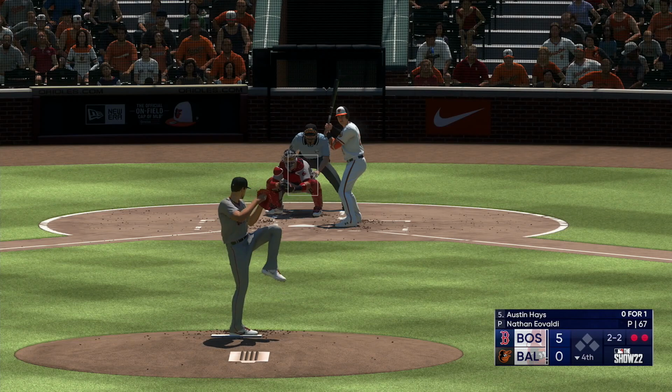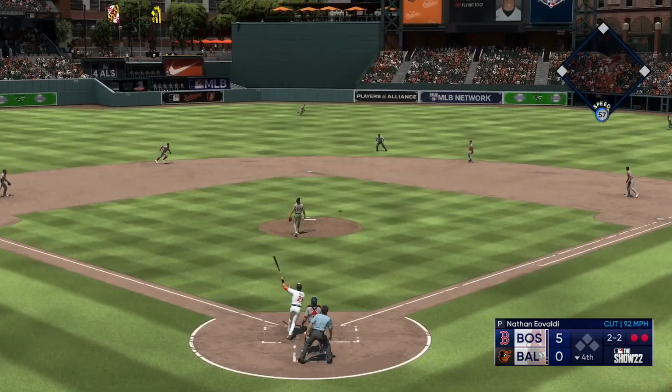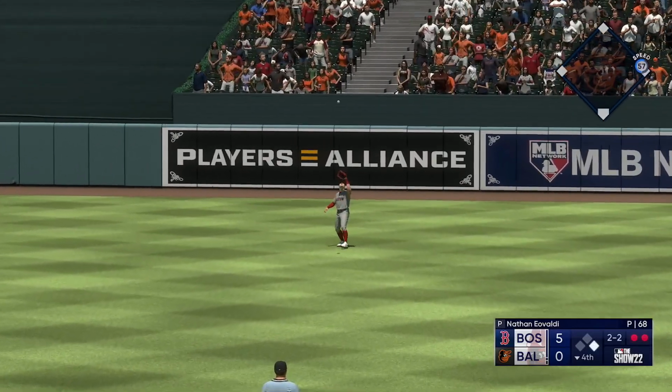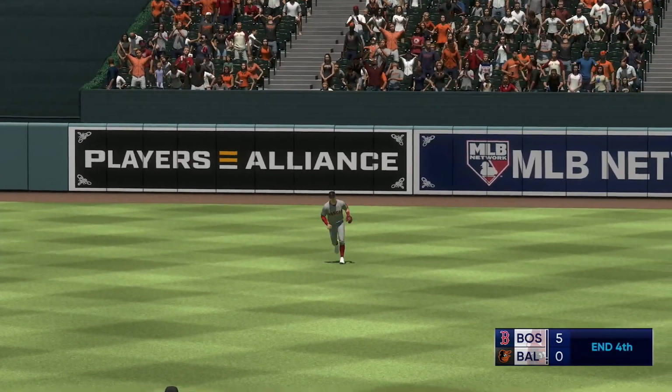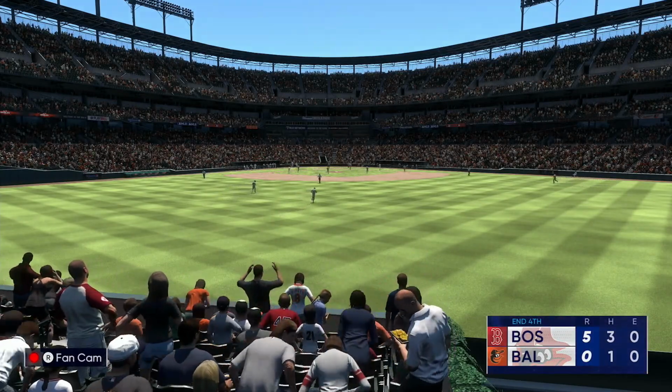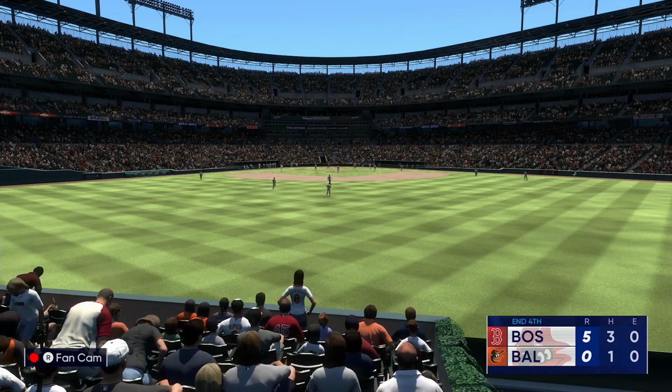The pitch. In the air, out to center. Hernandez makes the catch, and that'll do it. 1-2-3, go the Orioles. Still looking at that 5-0 deficit.